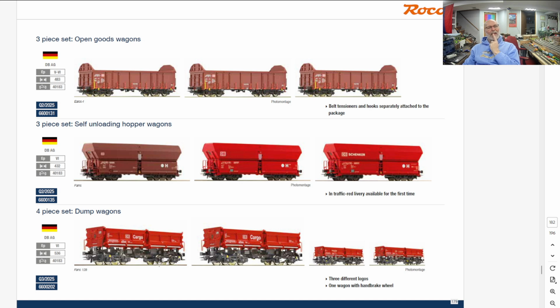I kind of like those dump wagons there. Those are just colorful. I might see about picking those up. It's a 4-piece set with 3 different logos. I kind of like that. That's a bit of a winner there.